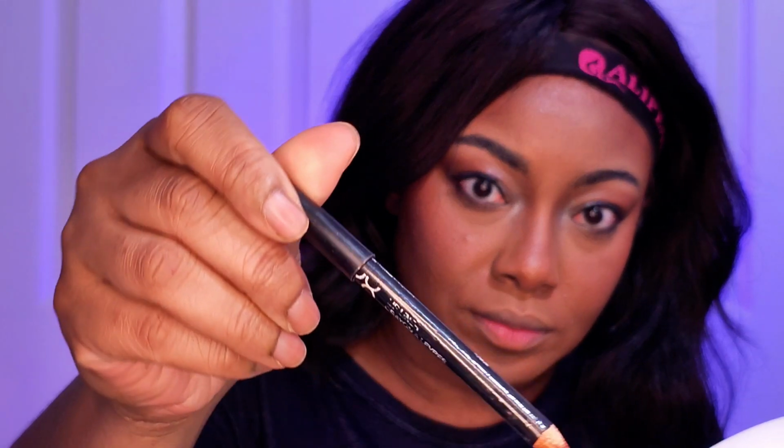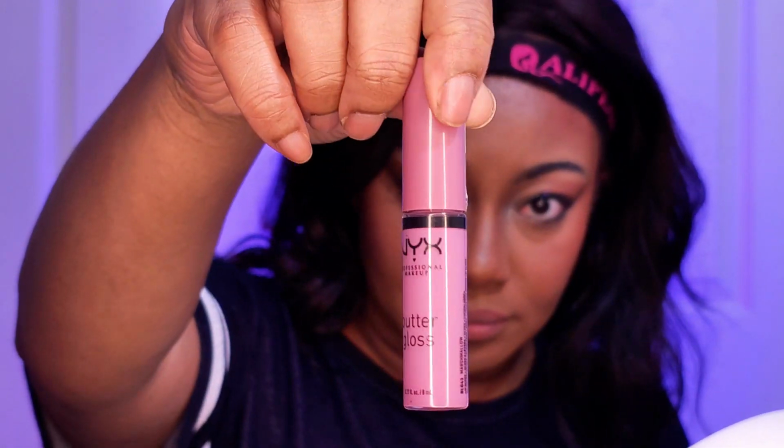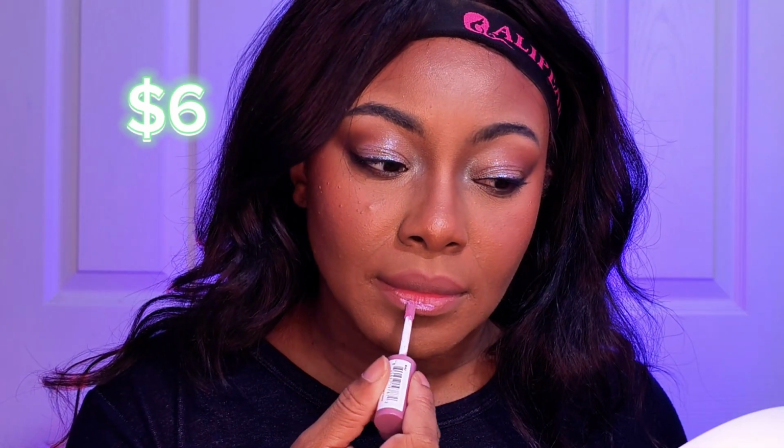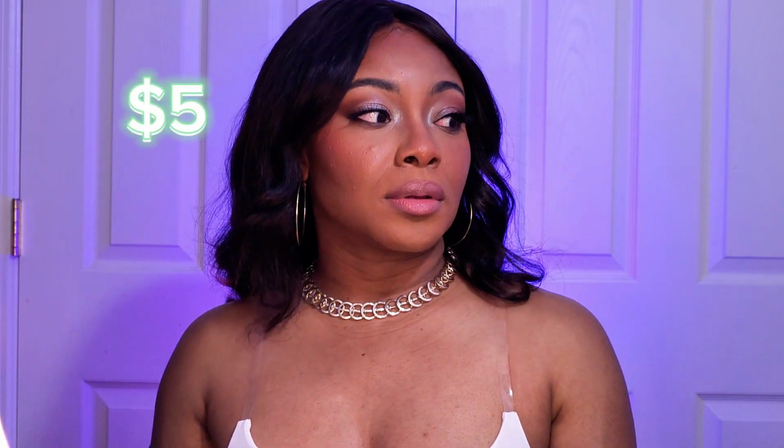And for my lips, as always, I'm using my NYX Lip Pencil in Cafe Coffee to line my lips. And I'm just going to keep it nice and simple. And then I'm going to take my NYX Butter Gloss in Marshmallow and place it on top. And for the last step, I did not show it here, I just put on some lashes. My favorite is Ardell Naked Lashes, and it was only $5 from my local beauty store.